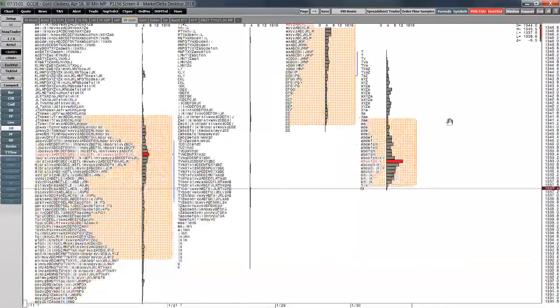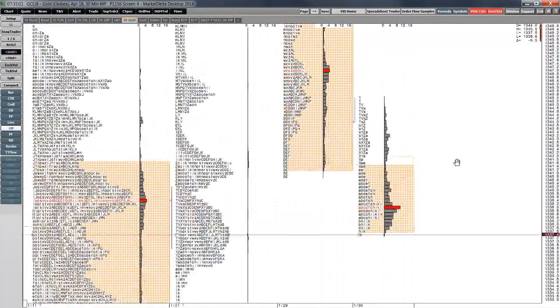Nice $10 bounce. Keep an eye on that trade. It looks particularly good, and note the lack of fill out here. This profile really does need some filling out.